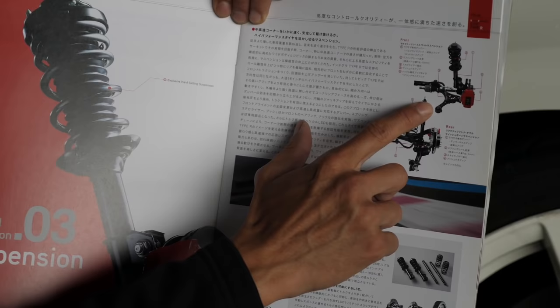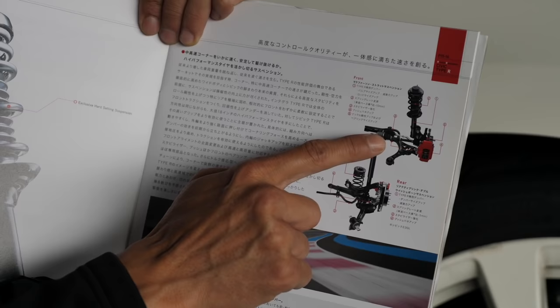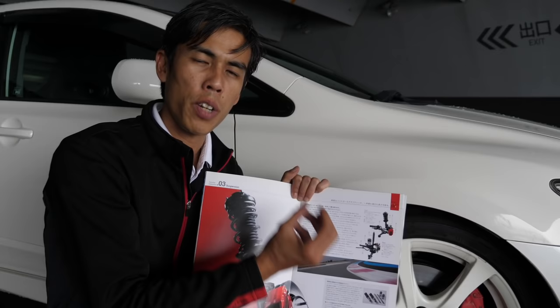As you can see here, this is the diagram of the front suspension, and you have the conventional strut over here, but here it lists out all the parts that they have also reinforced. Now, the rear suspension is still a double wishbone, but it's of a completely different design. What Honda have done is increase the stiffness of the bushes, which contributes to its very sharp handling. So, stuff that you can't really see.